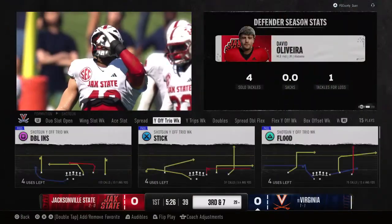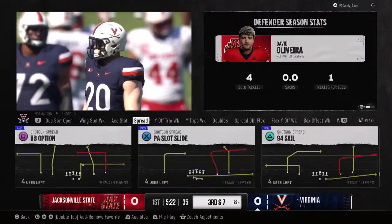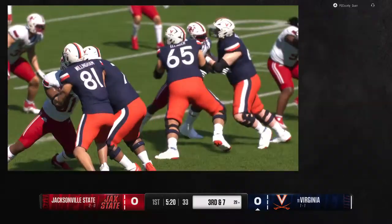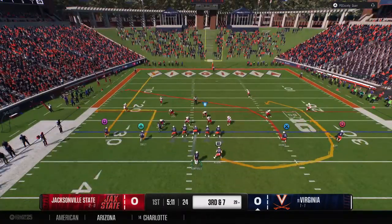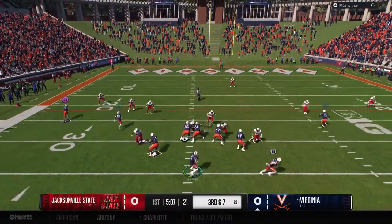How about the defender being a heat-seeking missile? He was on radar lock. He found the football and flew down with some bad intentions. Didn't take long to need a clutch play on the opening drive.